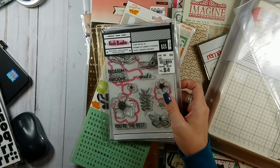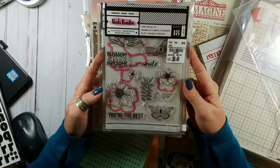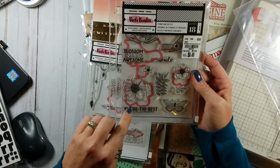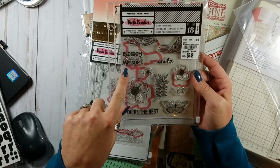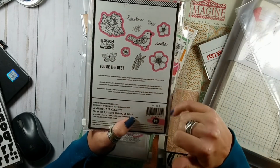Now I got a couple of her stamp and die sets. First one, 2037079, $6.49. You get 18 pieces in this set. So you get the stamps and then selected dies. The ones that are in pink are the actual dies you get.